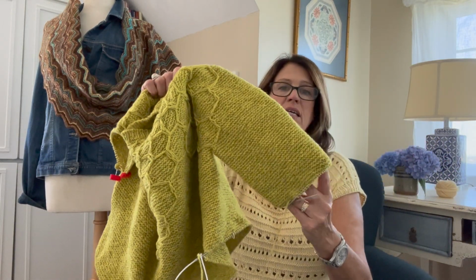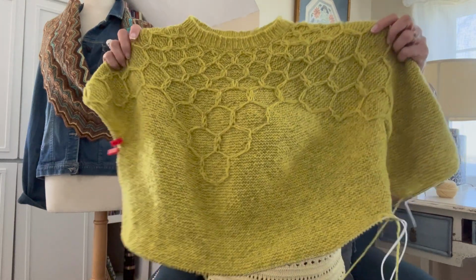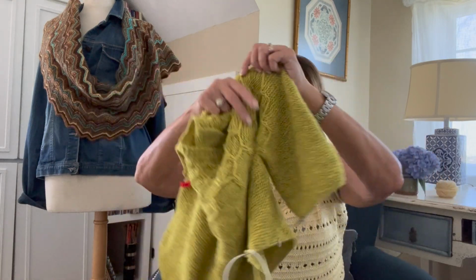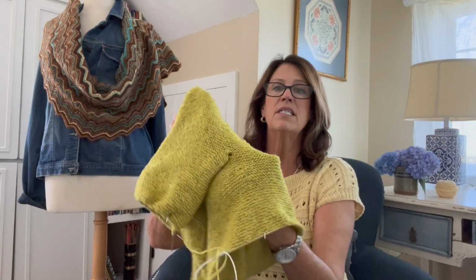I have the one sleeve going, I have the body going, and what I'm ready to do now is to try it on again. I think I mentioned to you that I was decreasing. I decreased on each side of the stitch underneath the sleeve. I did that a couple of times because I did not want this to be too boxy. I let the sleeve have the extra cast on stitches. I did not do it in the body, and I'm just going to Kitchener that in the end.